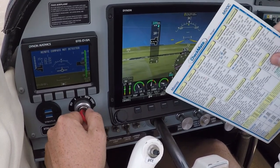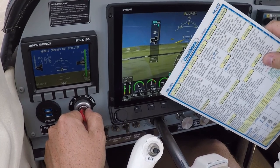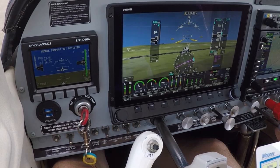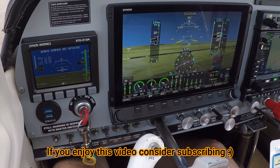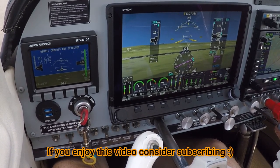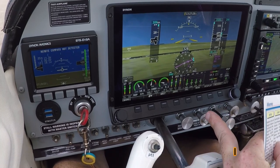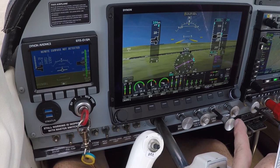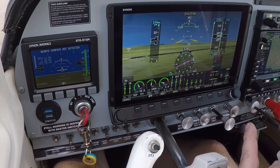Right mag. Nice drop. Back to both. We're good there. Cycle the prop. Really good. Looking for a drop in oil pressure. Nice drop in oil pressure. And one more time, make sure nothing's on the windshield, oil.